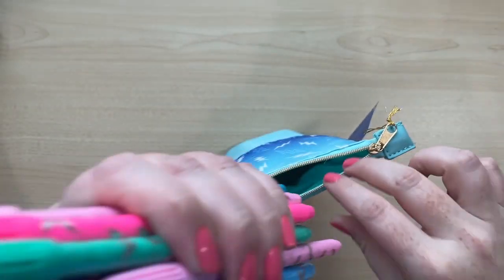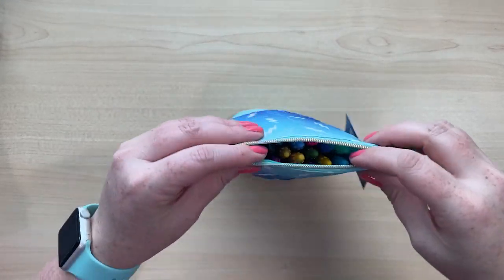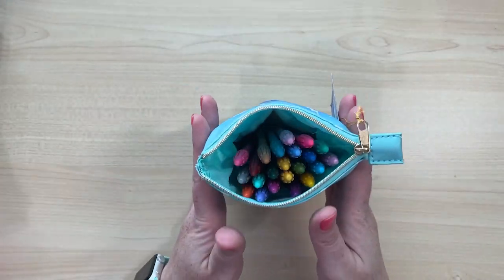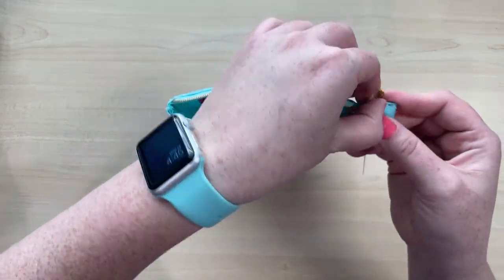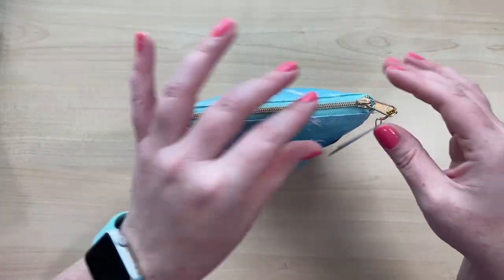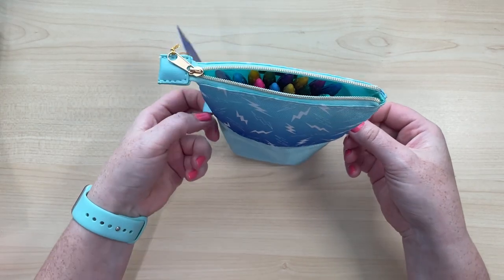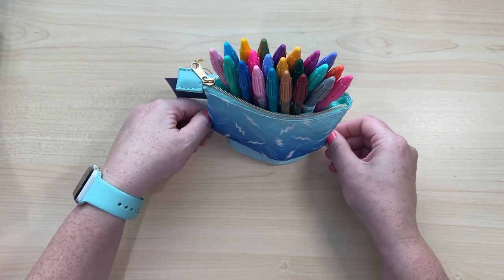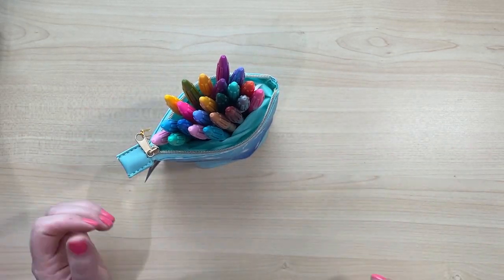I just have tons of pens and markers at my disposal. We are going to get these in here. So here's how it works. We've got my markers in my pencil case. We zip it up, throw this in the bag, and we're on the go. We get to our classroom or our coffee shop, wherever we're doing our work, open it up, pull these tabs down, and now we have a standing pencil case.